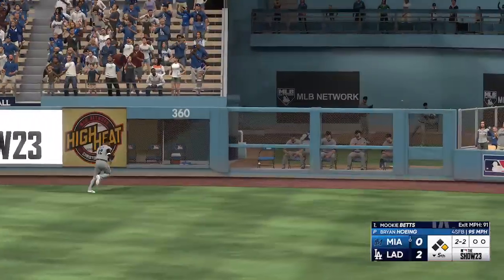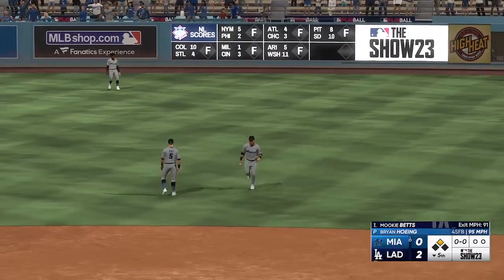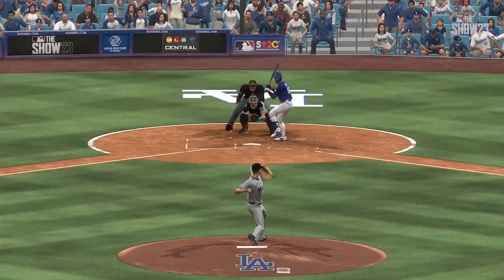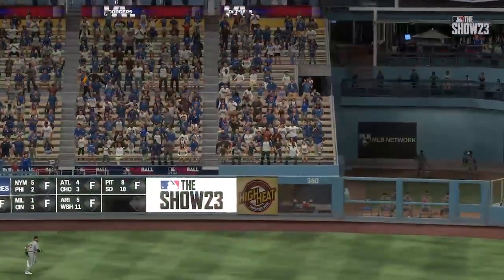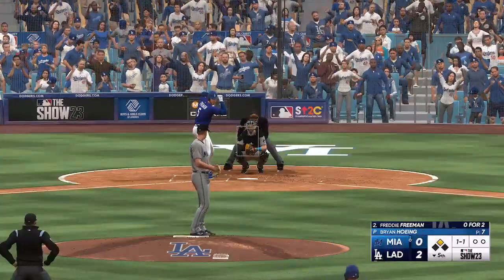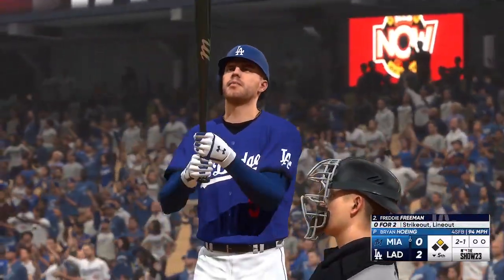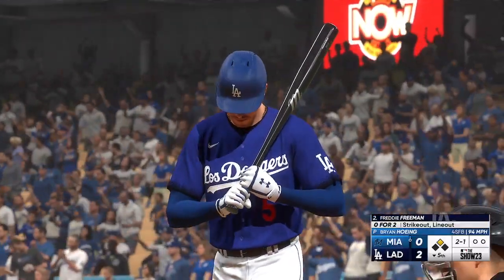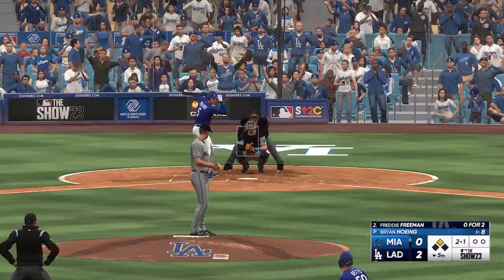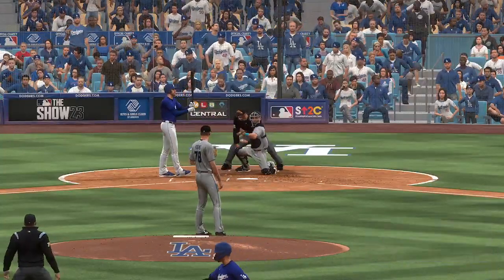This looks like extra bases. Around first, heading for two. And he greets the new arm from the bullpen with a double. Now the number two hitter, Freddie Freeman. The next offering misses. And that's ball two. Betts stands at second with no outs. That one's in there. That is strike two.